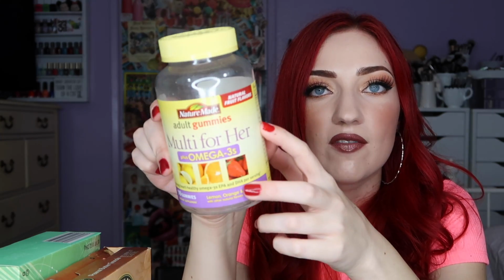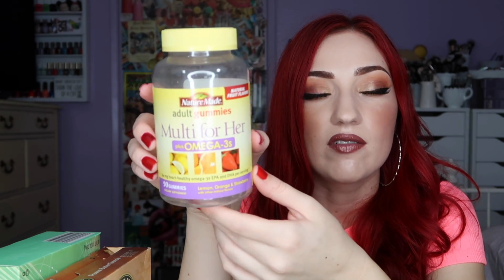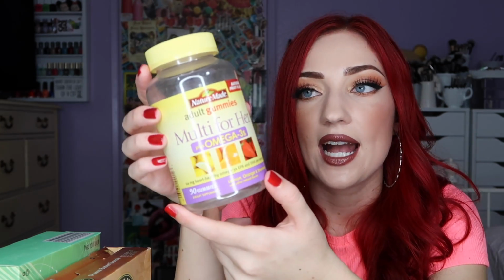Speaking of gummies, I have these vitamins, and these are Nature Made adult gummies. Yes, because I am adulting, I'm having my gummy vitamins, but I still get to have that candy kid feel, you know. So these are just women's multivitamins. I like them. I get them on Amazon, and they're really good. They have like citrusy flavors, and I already have repurchased these lemon, orange, and strawberry flavor, so they're just really good. And I have 2 a day.